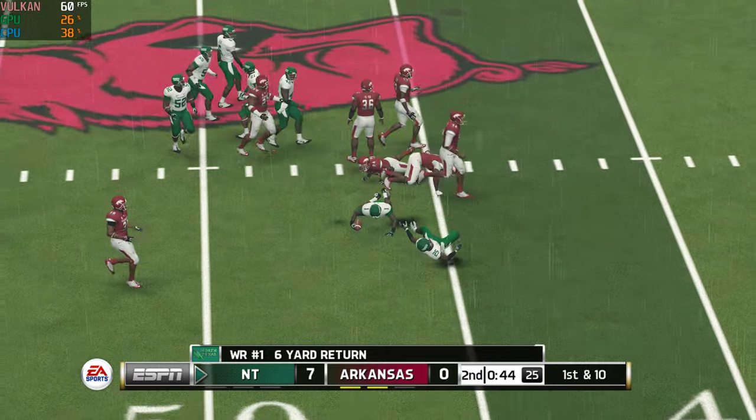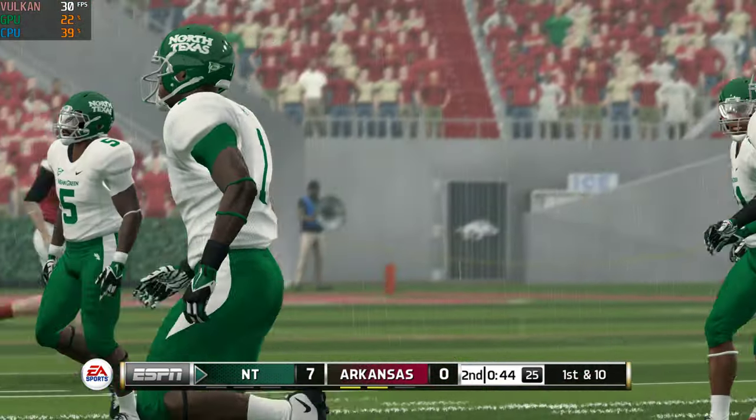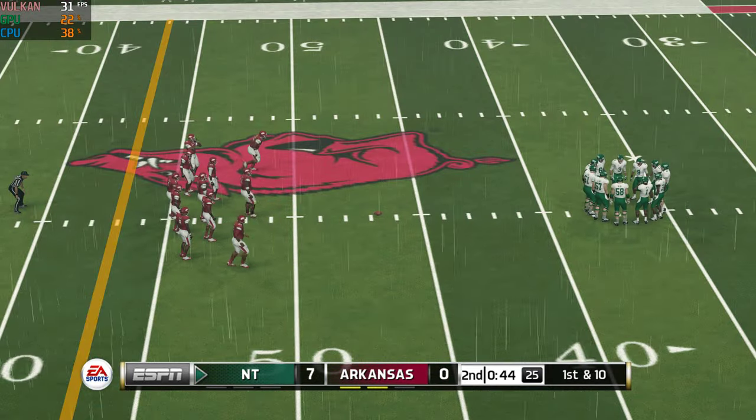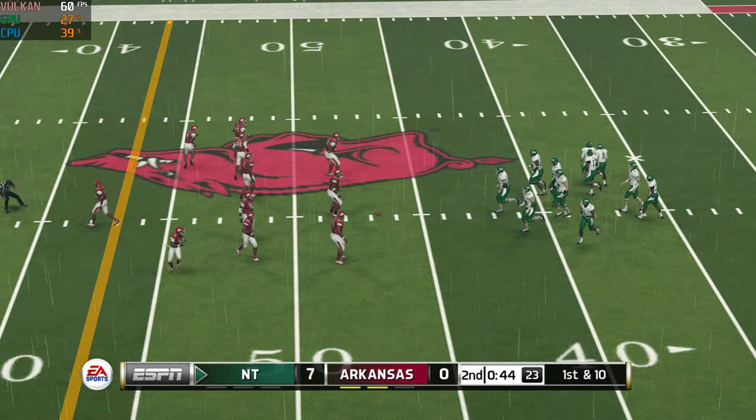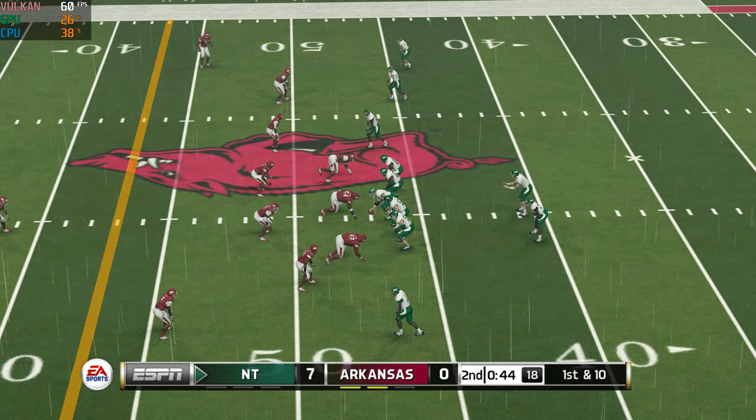And he's tackled at the 47. With one quarter down, I really haven't seen too much separation between these two squads. Might be neck and neck the whole way. North Texas is up a score.